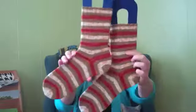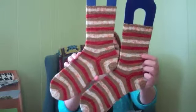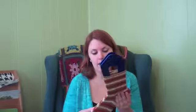They are officially done, and I've been waiting to show you all so I can wear them, because it's October. It's my favorite month of the year, October and November, because it's the cool, crisp weather, and yet it's still the colors, and so I'm so excited.